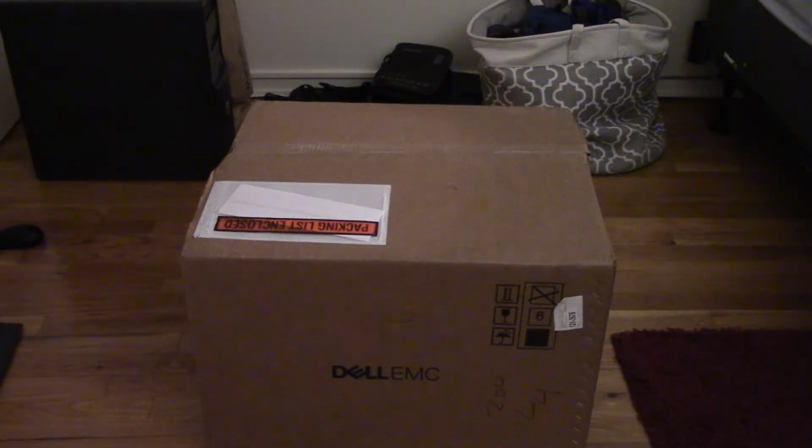And I did try to install RHEL 9 on there, and it kernel panicked upon boot, which tells me the CPU is probably too old for RHEL version 9. However, version 8.1 runs without issues. So, without further ado, let's get on with the unboxing.